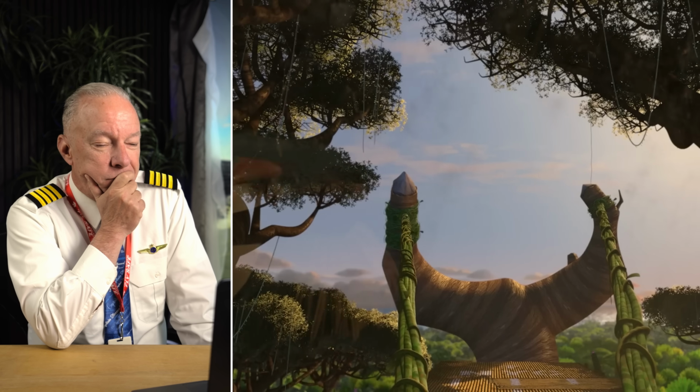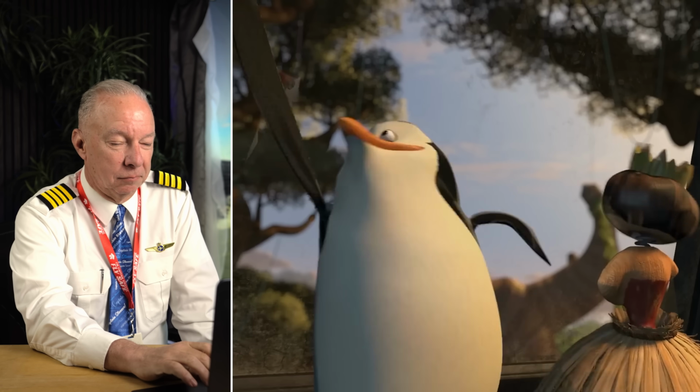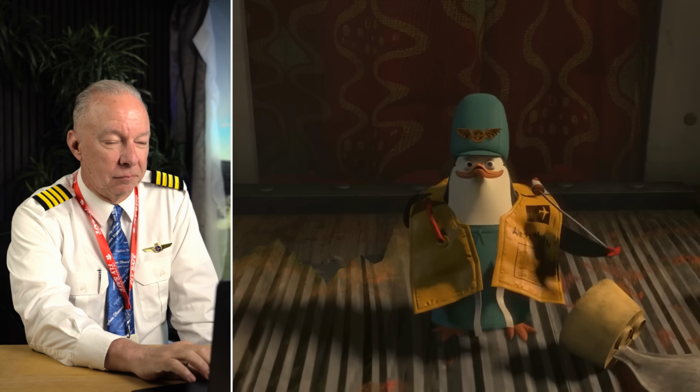That's got to be the second biggest slingshot I've ever seen. But it's gonna have to do. Attention, this is your captain speaking. In the event of a water emergency, place the vest over your head, then kiss your goodbye.